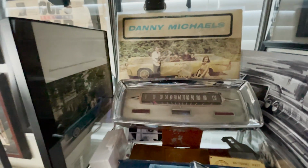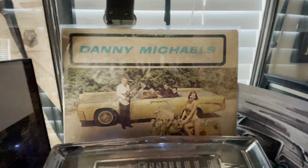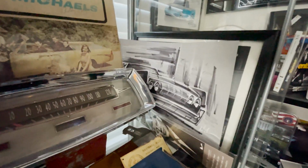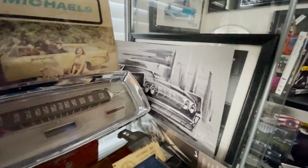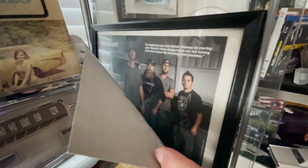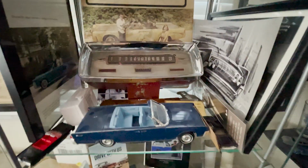On the left is a '65 ad. This is the Danny Michaels signed by the band album cover. There is another piece from Nick. I picked up a frame to put it in, and it wasn't big enough. Mob Steel, signed by everyone, all four, when the whole crew, when those guys were all there.